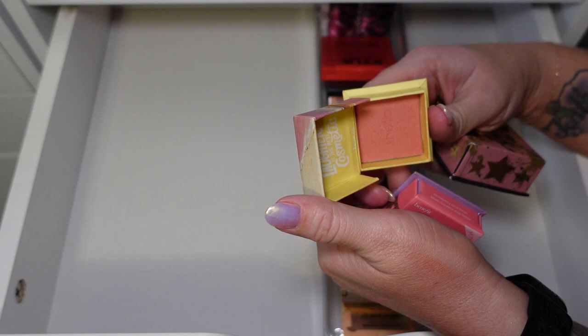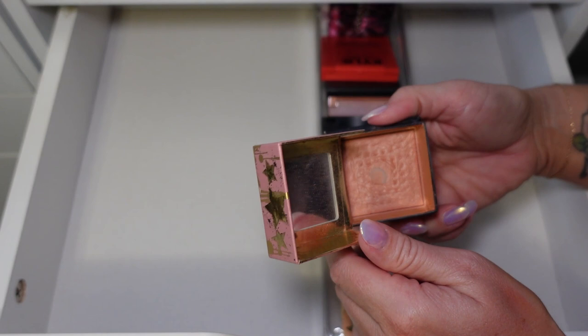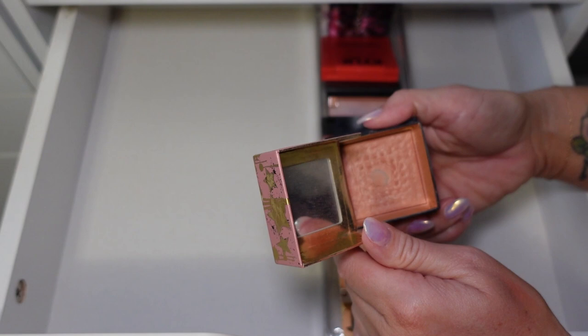Absolutely keeping those. Gold Rush. I think I have this in a Benefit blush palette. If I do, I will pass this on to a friend, but I am also panning it, so might as well, I'll probably just throw it away. No one wants severely used blush. I also need to find out if I still have it.